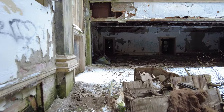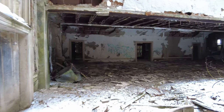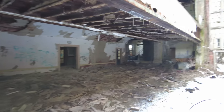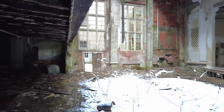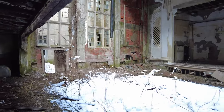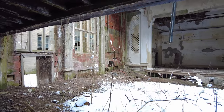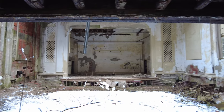I think what I'm gonna do is head to the basement first, and we'll start from the very bottom floor and work our way to the top. Because right now where we are, we're dead center in the middle of the building. As you can see, there's lots of snow. It's the dead of winter. It's actually my birthday road trip, my annual birthday trip, guys.